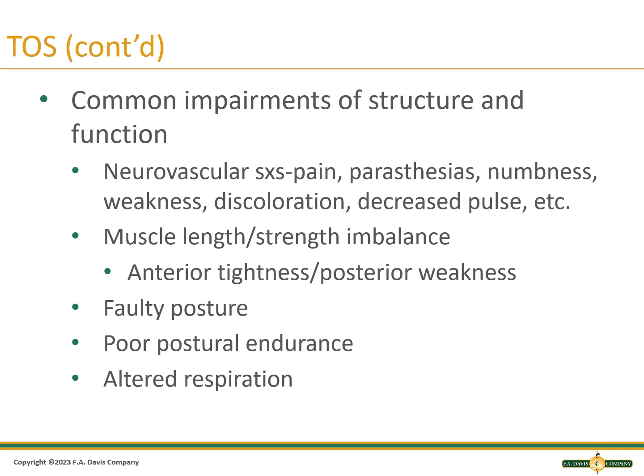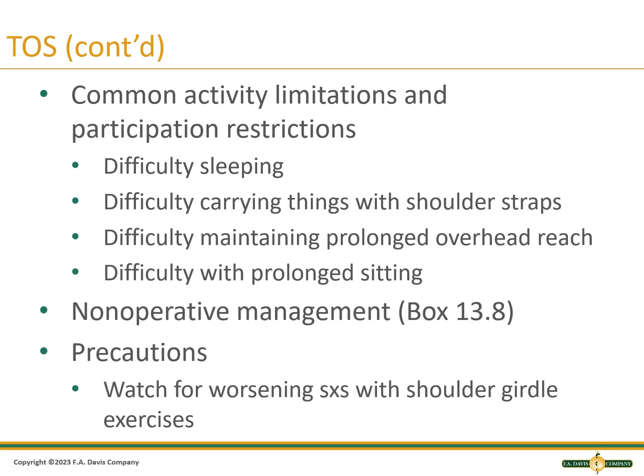These patients will also demonstrate a faulty posture, poor postural endurance in the postural muscles, and altered respiration can occur as a result of different muscle activation on the thoracic spine and rib cage as a result of postural abnormalities, muscle alignment, all of those things. These patients will experience difficulty with sleeping, difficulty carrying things with shoulder straps like backpacks, purses, difficulty maintaining prolonged overhead reach, and difficulty with prolonged sitting, especially if they have a more kyphotic posture.